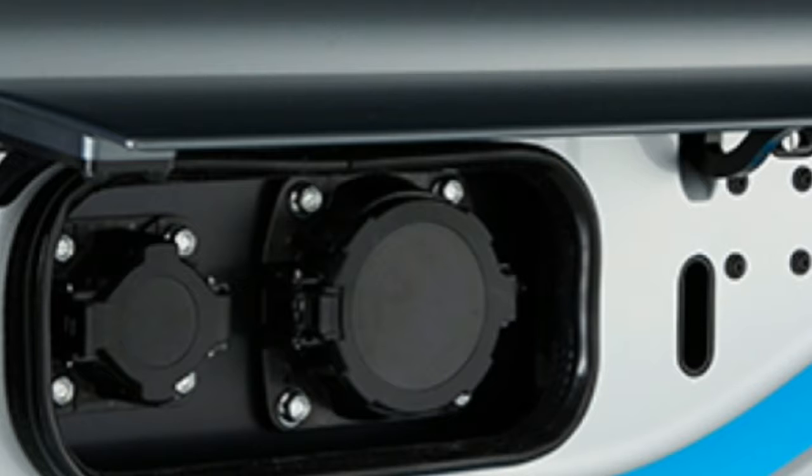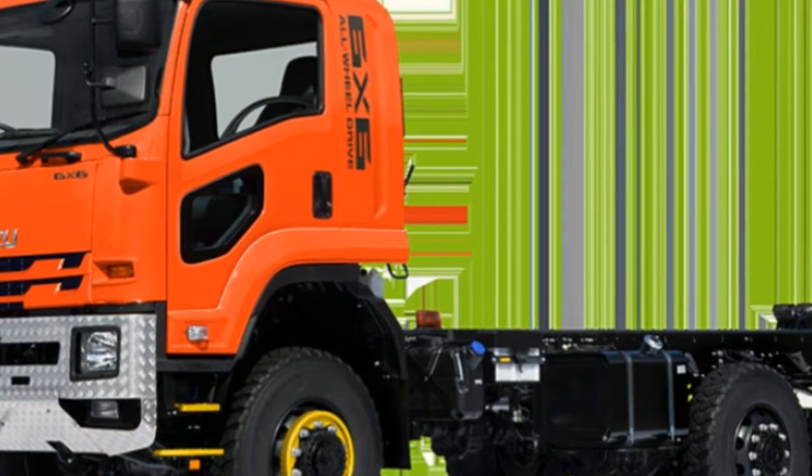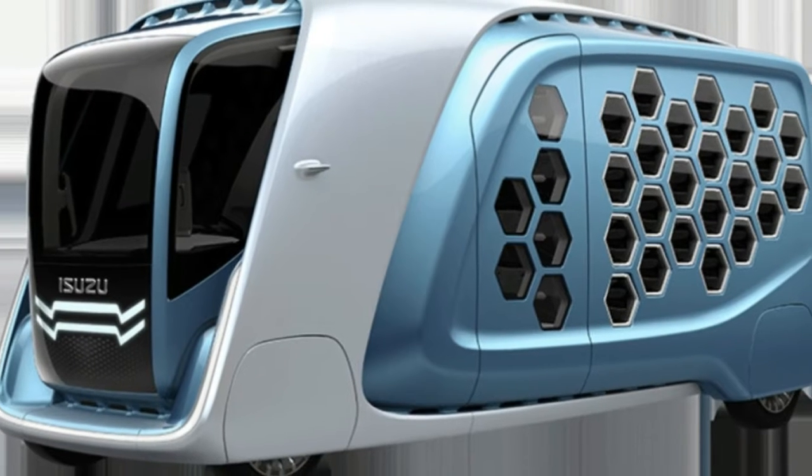The most notable of the bunch are a pair of concepts, the FDSI, a light-duty delivery truck designed around principles found in the insect kingdom, and the Elfev, an all-electric version of its light-duty workhorse featuring a large-capacity battery with rapid charging capability.